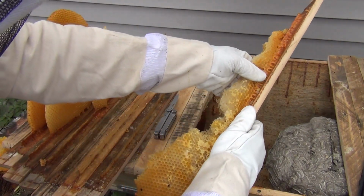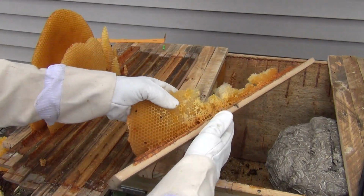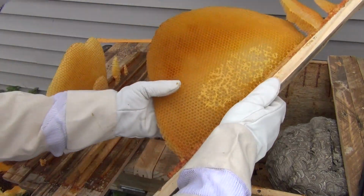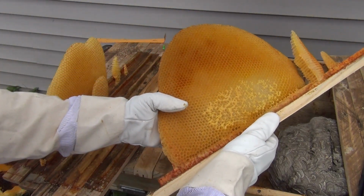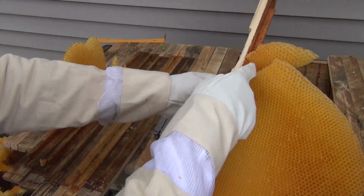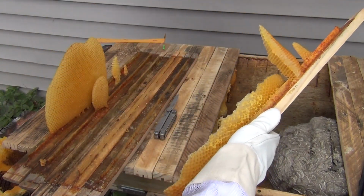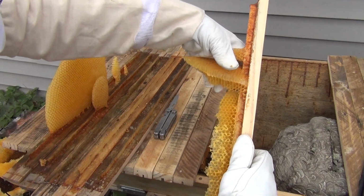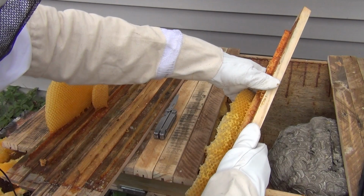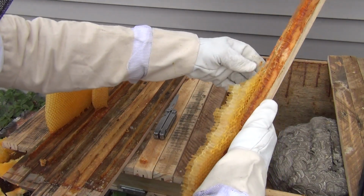This one wasn't really put on here really that well anyway. This looks pretty nice. They started to build off the top bars over here, and they were getting all kinds of silly in here. So I needed to take these off anyway. Hopefully they can fix that all up next year. We'll leave some in there.